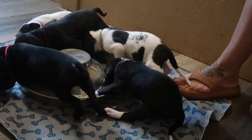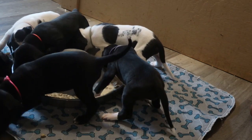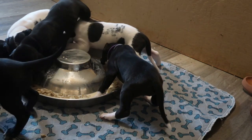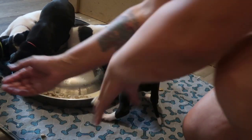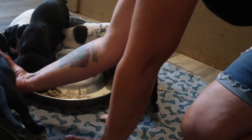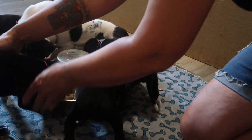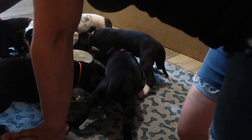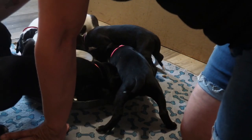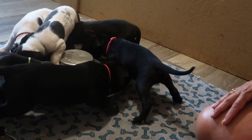There you go. So that has their mom's kibbles in it. I soaked it today. And that's what they're eating. Let's see if I can get everybody in it. Okay, Teddy, you can't have your whole body in it, sweet boy. So I kind of figured they were ready for mush. Their teeth have been coming through. They're doing great. They love it.